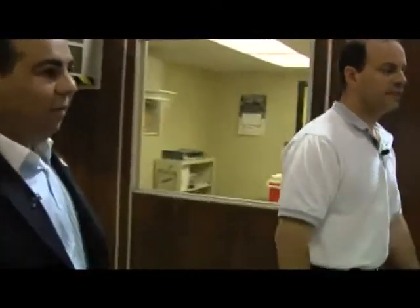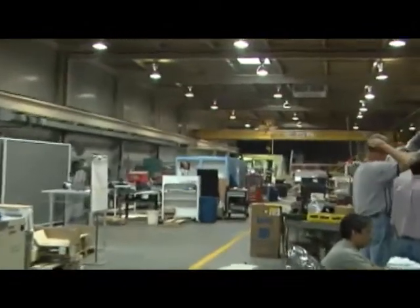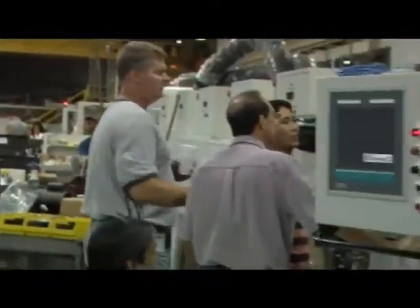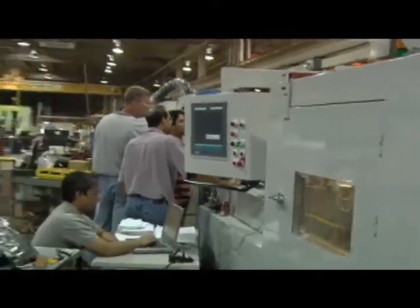So you've got an overhead crane to be able to move machinery. So you've got to have a lot of flexibility here. And as we're even looking at some of these machines, the last time that I came and visited you, you didn't have some of this stuff. So you're changing equipment. How often do you think?